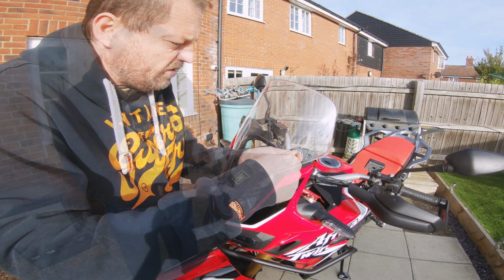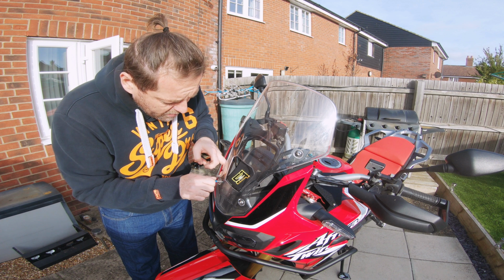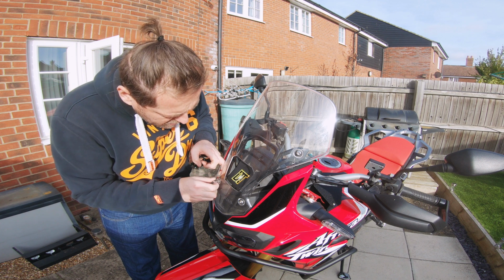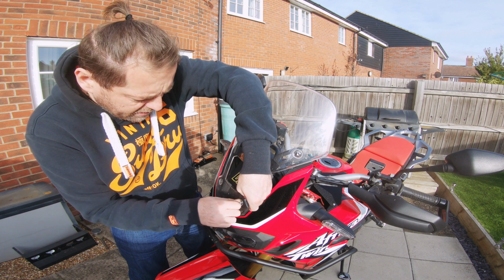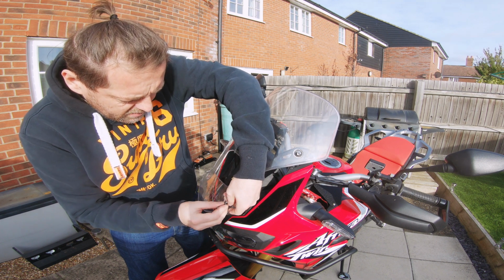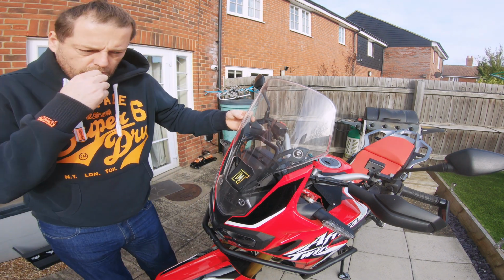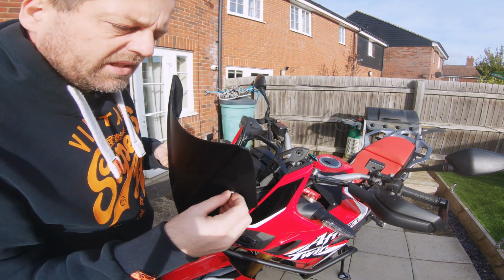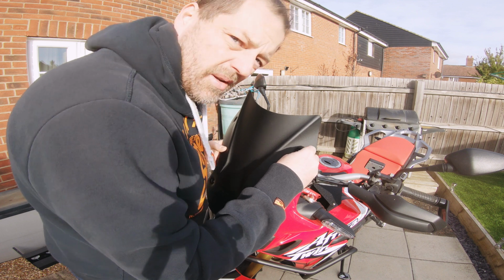Just don't undo them too much. Undo them and keep working these out, because otherwise if I drop it, or if it shoots out, I'm screwed. As long as you keep the pressure on the screen and don't push the Allen key forward, in theory, it should work fine. Yeah, it was as I suspected. They're pushing. Simple as that. Okay, so now the putting in process is just the same in reverse, but just be super careful. Make sure that you've got the thread in.